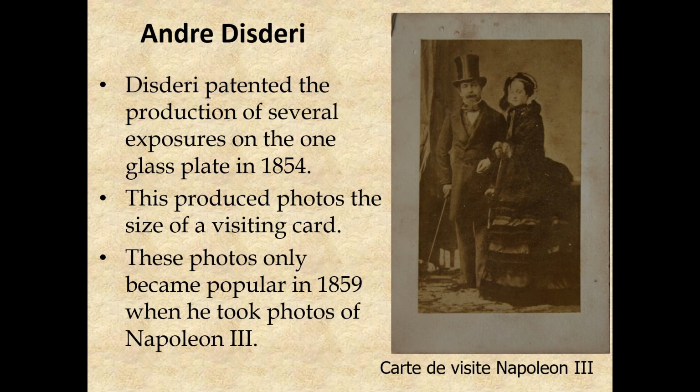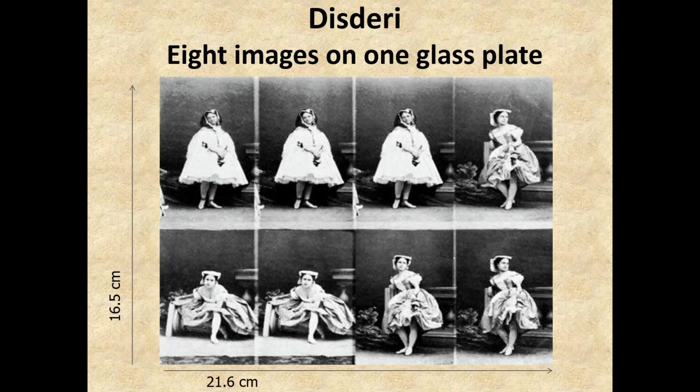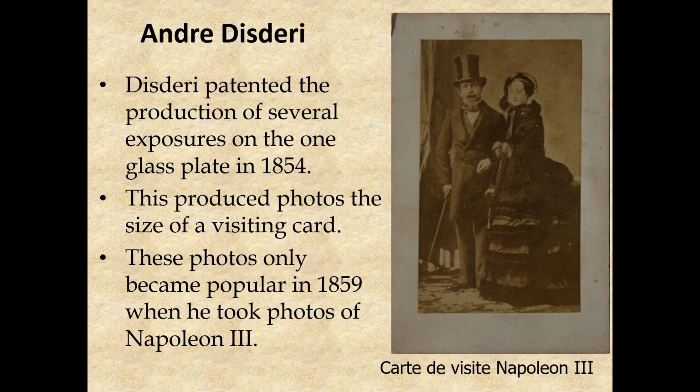But then, about 15 years after that first introduction of daguerreotypes, Disdéry patented the production of several small exposures on one glass plate. So you had standard glass plates, and then half plates, that sort of thing, and normally you'd have one photo on it. But Disdéry put 8 images on one glass plate, and then they would do up to 16 images on one glass plate. So you can imagine they'd be quite small.